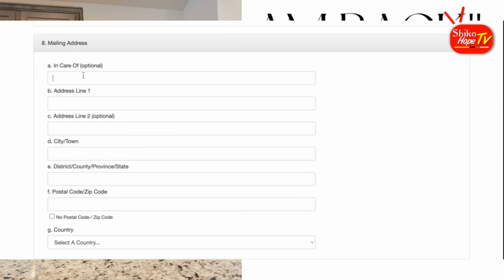Mailing address, here is where people have so many questions. In care of who? The address in care of who? And it is written optional, because maybe you are using your church address or your former school address. If you're using another person's address, this is where you put it. Maybe you are using your church address, here you say care of PCEA Church, Kikuyu. Okay. And then you put the address there.